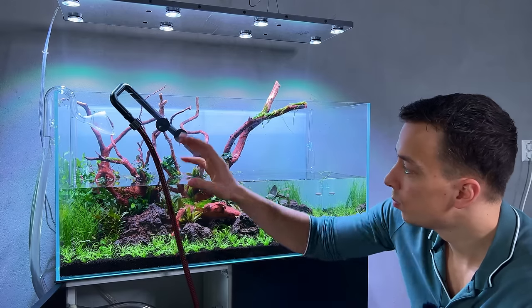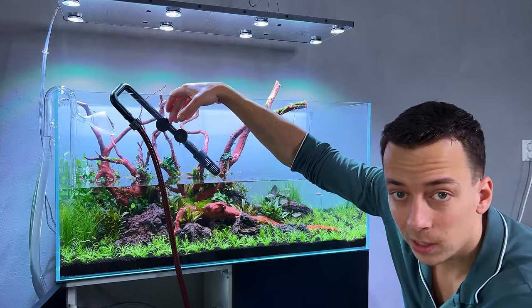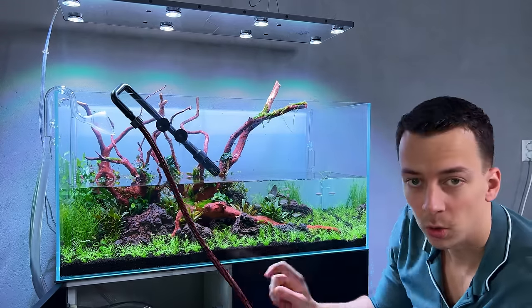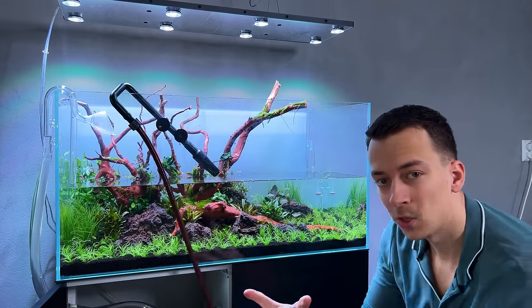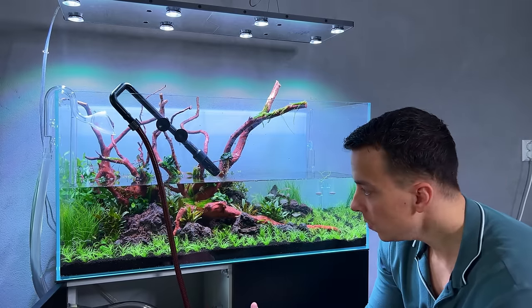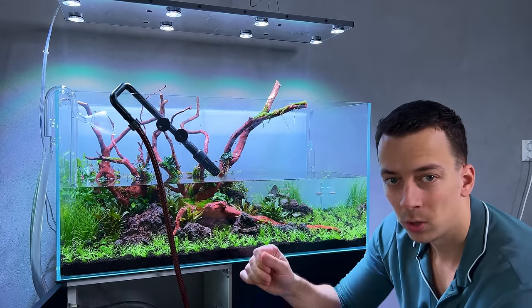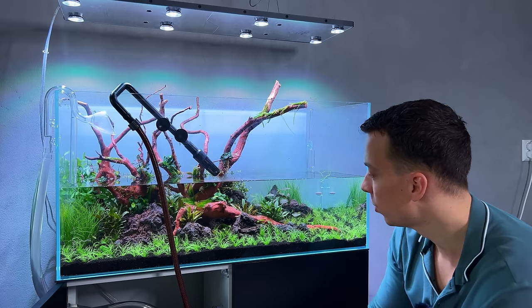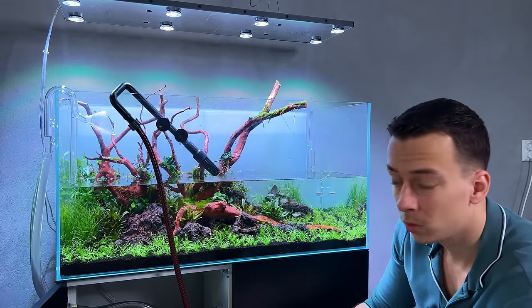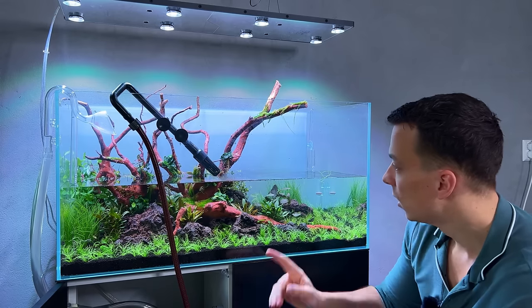And this whole return pump situation, this thing right here is just an old filter inlet from a JBL filter. Attached to that, I have a long garden hose. This hose goes to the kitchen, and in the kitchen, I have a pump in my sink. So that's just pumping the water right in, straight from the tap. I don't have to dechlorinate the water. I'm just trying to sort of match the temperatures to what the temperature is in the tank. I'm using a heater already. The heater is set to 23 degrees Celsius. So yeah, I think that's it. Let's move on to the next step.